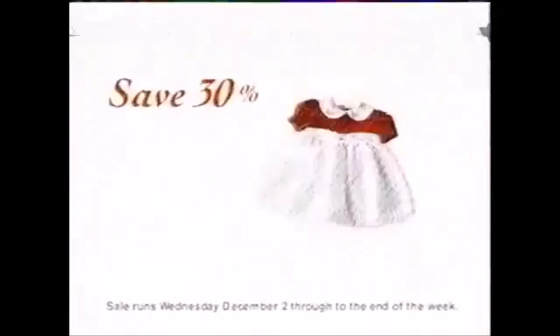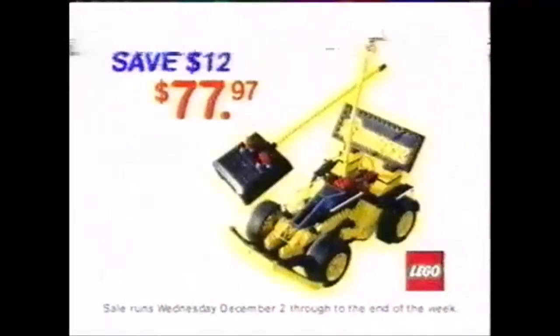Has low prices on great ideas like Christmas lights and children's holiday wear. All I really want is a cool little Barbie. This week, Realize Babe is $57.97 and save $12 on Lego Radio Control Racer.